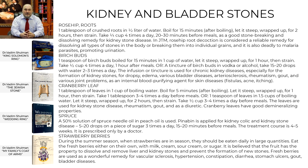Cranberry leaf. 1 tablespoon of leaves in 1 cup of boiling water. Boil for 5 minutes, after boiling. Let it steep, wrapped up, for 1 hour, then strain. Take 1 tablespoon 3 to 4 times a day before meals.